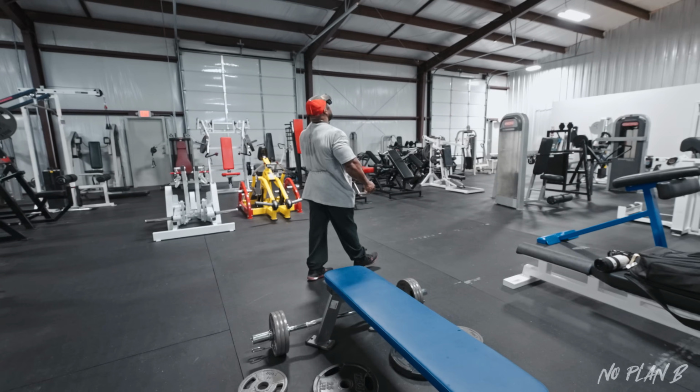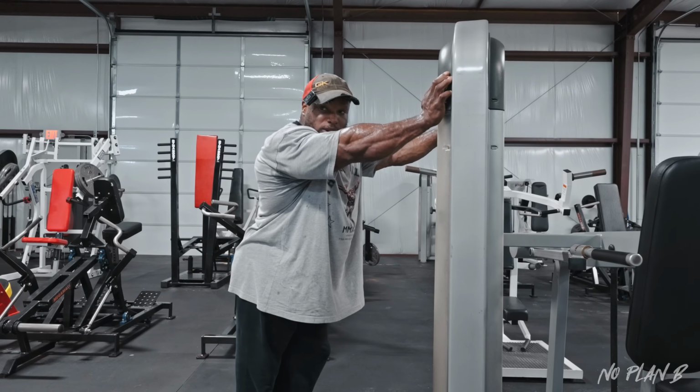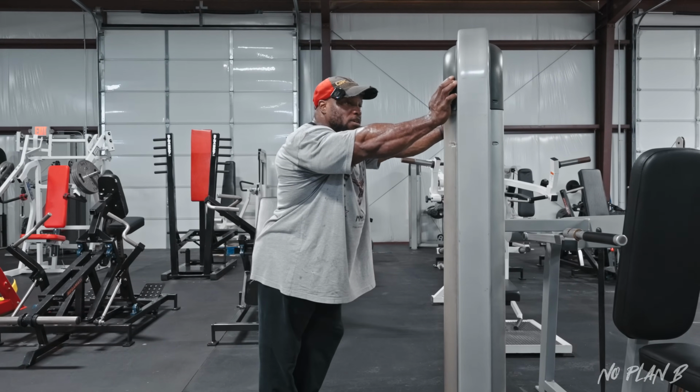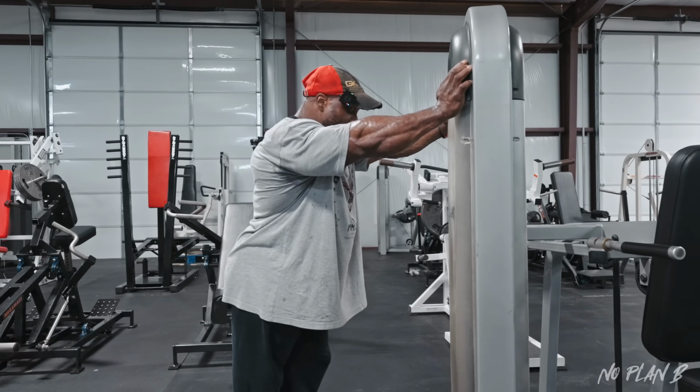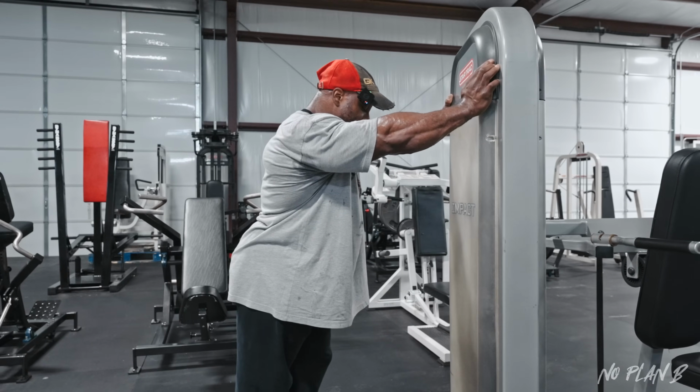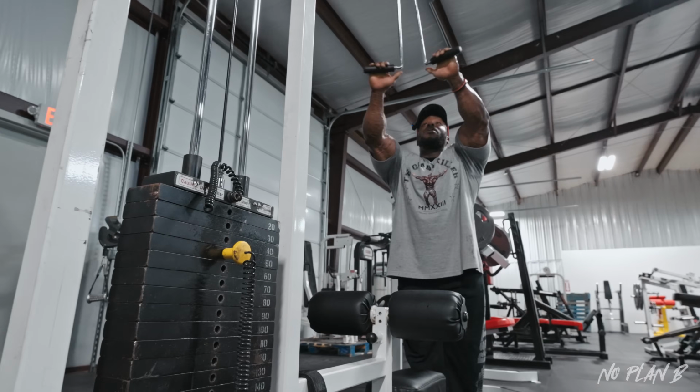All right. Move on now to another tricep variation. We're gonna go overhand pushdowns. All right, so I think the last video I did this, everyone's asking about this bar.